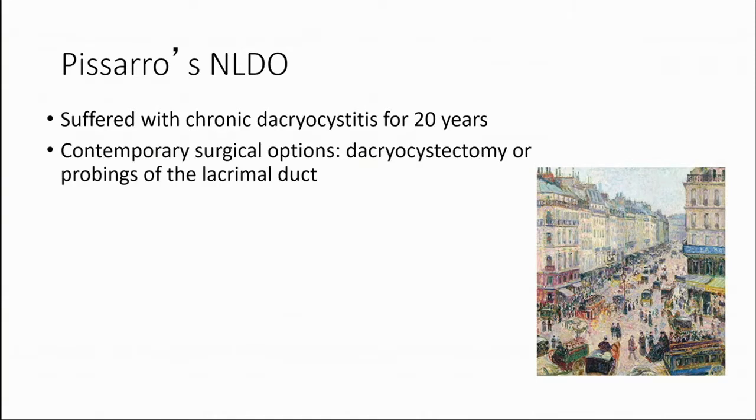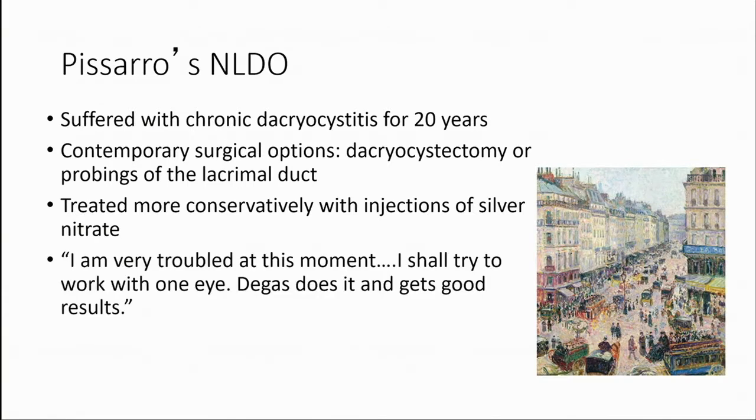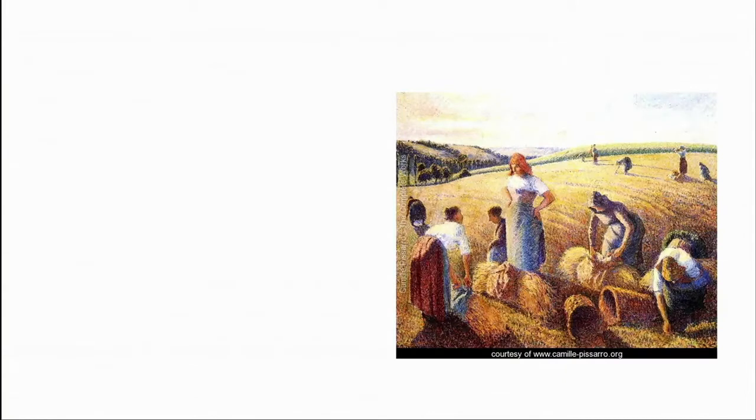And he suffered with this. At the time, he could either have his lacrimal sac removed or repeat probings, and he decided to be treated more conservatively with silver nitrate. And he wrote, "I'm very troubled at this moment. I shall try to work with one eye. Degas does it and gets good results." He had some form of chorioretinitis. And I think perhaps his watery eye may have contributed to the beautiful impressionistic views of these French boulevards.